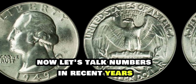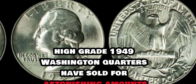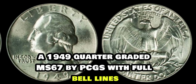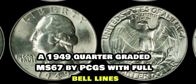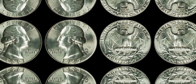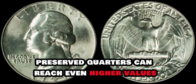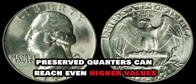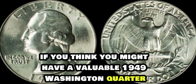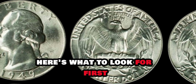Now, let's talk numbers. In recent years, high-grade 1949 Washington quarters have sold for astonishing amounts at auction. For example, a 1949 quarter graded MS67 by PCGS with full bell lines once sold for over $100,000. But it doesn't stop there. Certain error coins or exceptionally well-preserved quarters can reach even higher values, sometimes approaching the million-dollar mark for the most pristine examples. If you think you might have a valuable 1949 Washington quarter, here's what to look for.